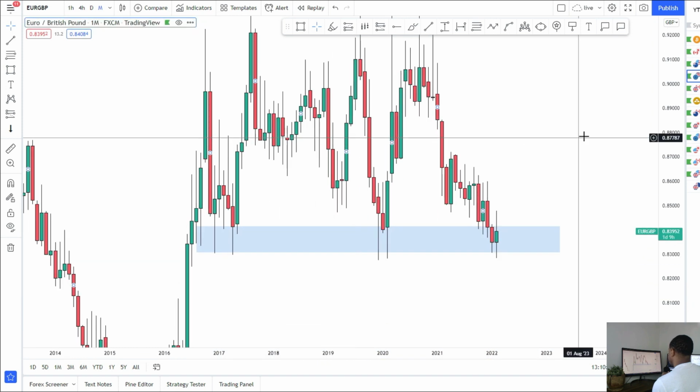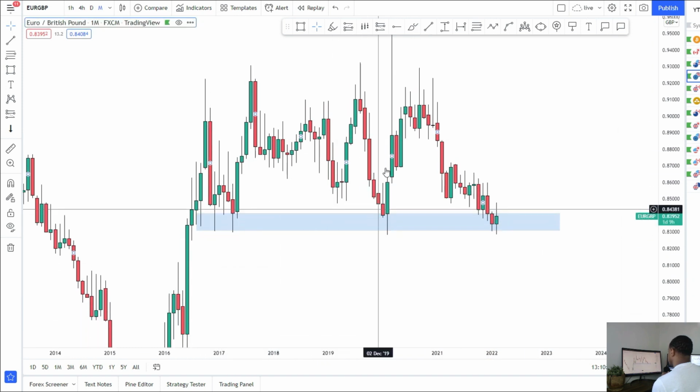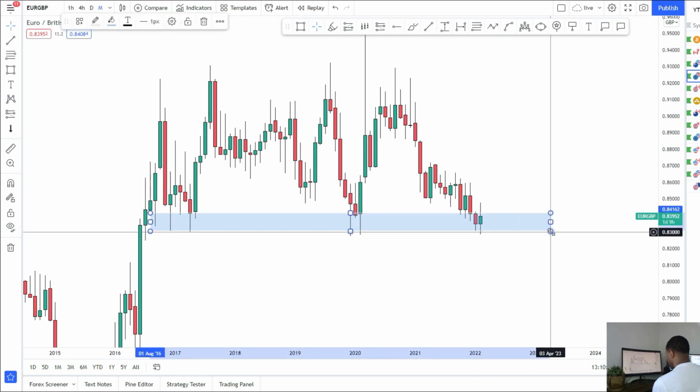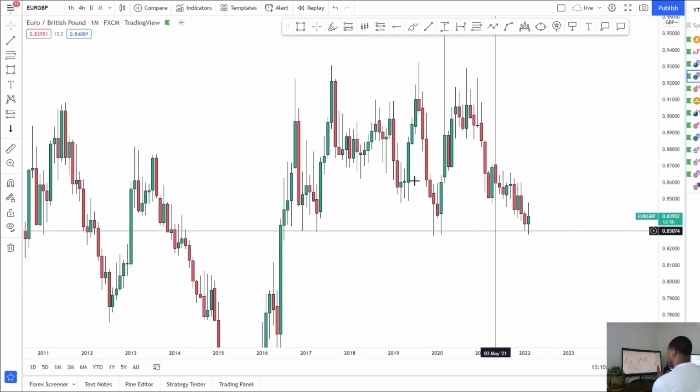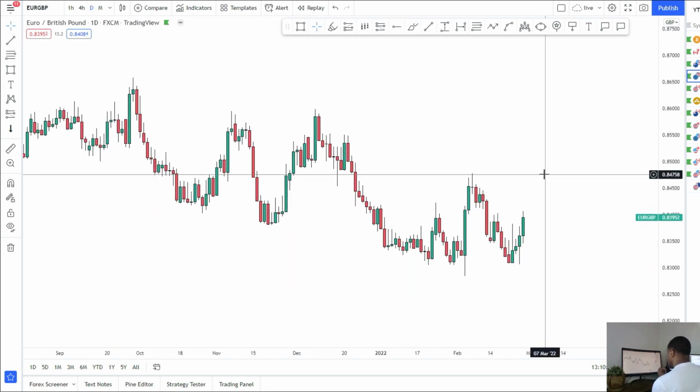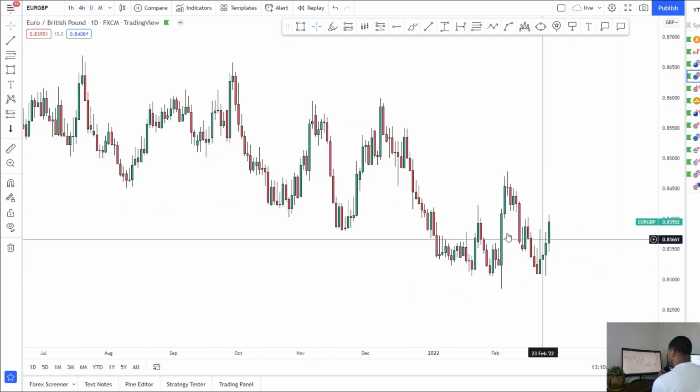As you can see, big move to the upside from this area, another big move. So we're expecting to see some type of reaction to the upside from this level. Obviously we could break through, but as of right now, we're still trading on that level. So still looking for buys for Euro Pound for a big move to the upside.